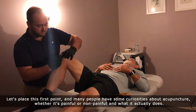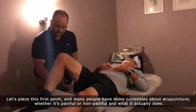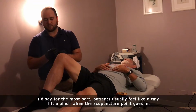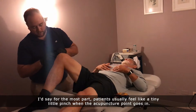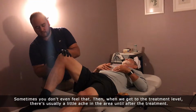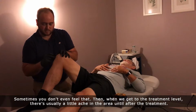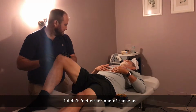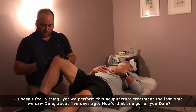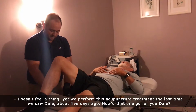And many people have some curiosities about acupuncture, whether it's painful or non-painful and what it actually does. I'd say for the most part, patients usually feel like a tiny little pinch when the acupuncture point goes in. Sometimes you don't even feel that. And then when we get to the treatment level, there's usually a little ache in the area until after the treatment. Is that similar to what you feel? I didn't feel either one of those. Doesn't feel a thing.